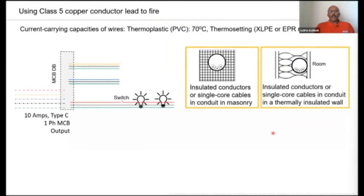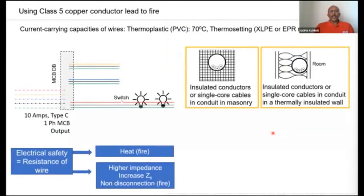Now, across India, one of the culprits creating fire is the copper wire. Copper wire manufacturers always come with the word electrical safety. They use the word electrical safety as a marketing tool, saying that I have FR cable, FRLS cable, low smoke cable, and so many technical things. Actually, these are related to the insulation of the wire.